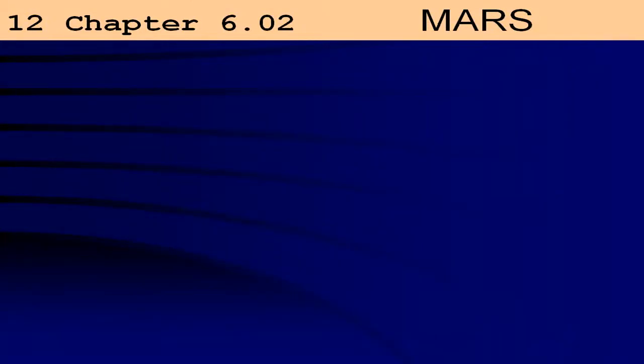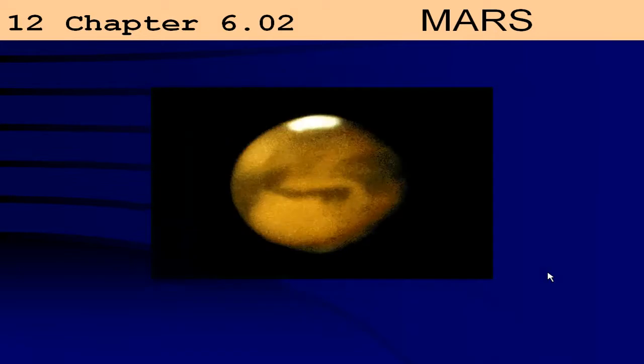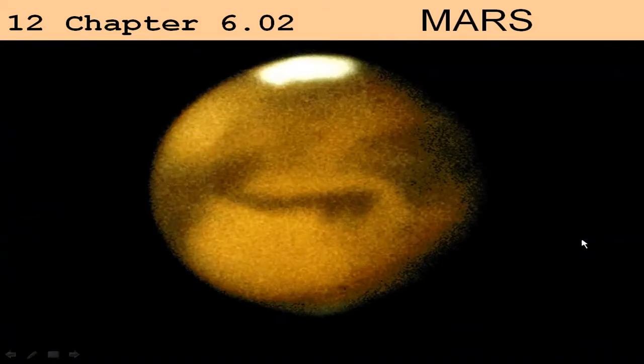Okay, in chapter 602, we are ready to look at Mars. One of my favorite planets. Here's a look at Mars. This picture is taken from the Earth, so this would be something you could see through a good telescope.